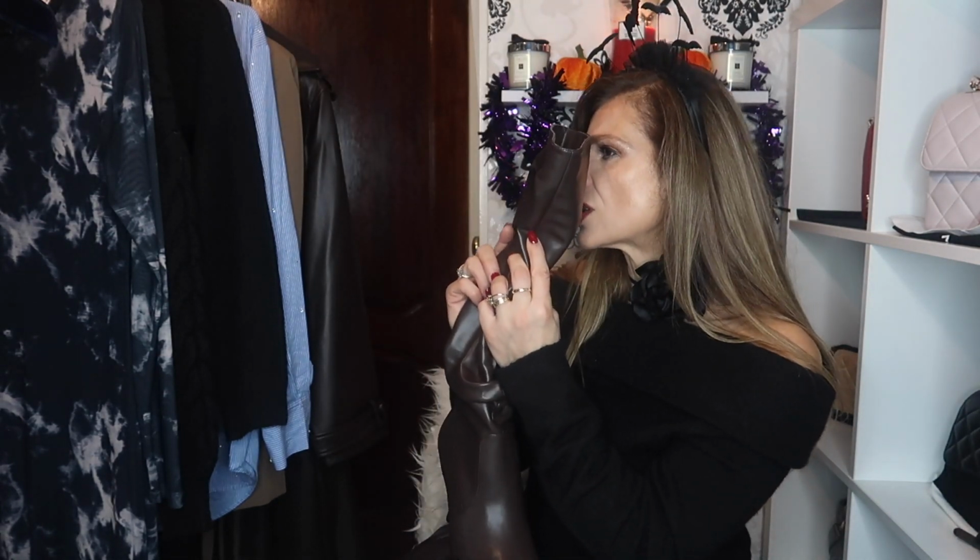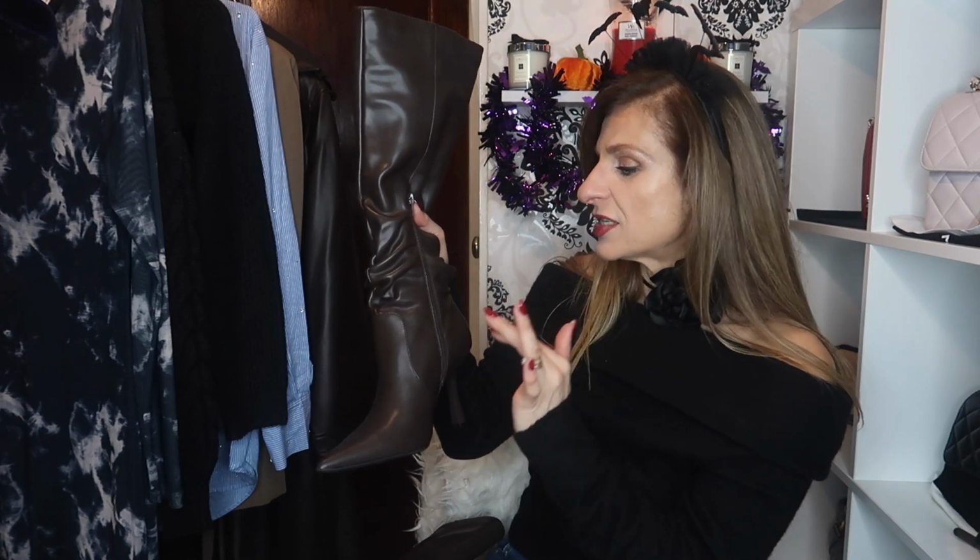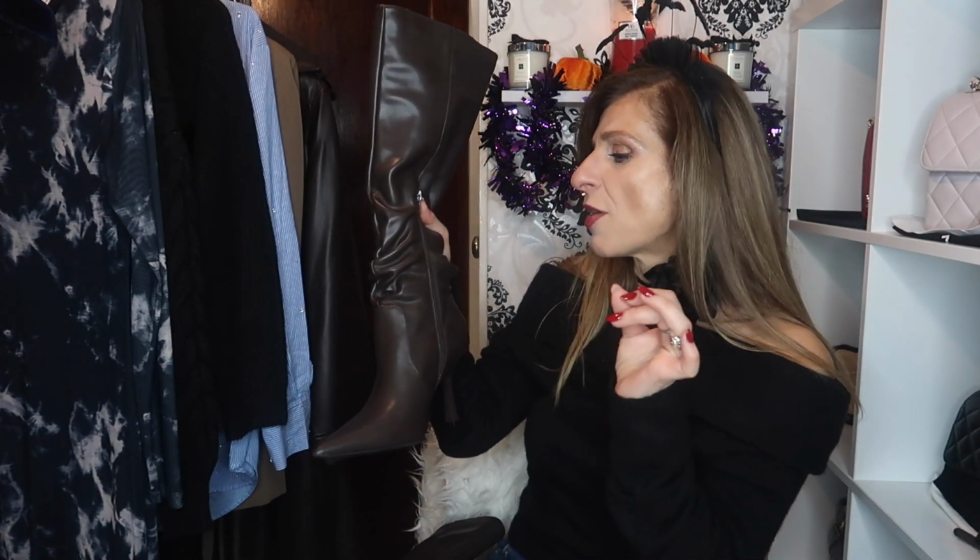I just love everything about them, people. Comfortable, feel soft, no smell, and true to size. So I am a size 6, UK 6, 39, and these are true to size, not too small, not too big. Fit me perfectly with a thin pair of socks on.